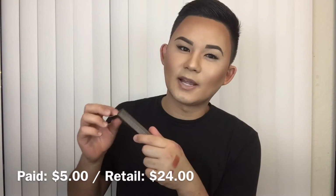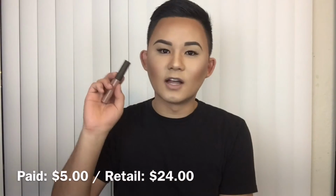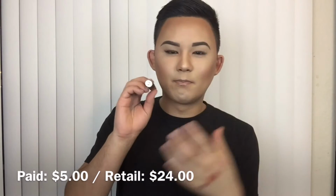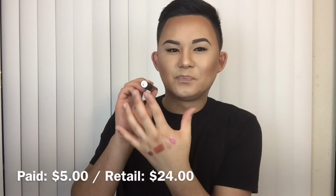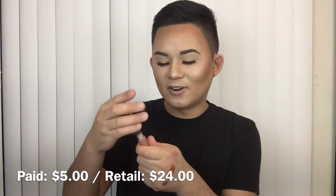Then I got a Becca Ultra Color Gloss. It's actually what I'm wearing on my lips now. I have a NYX lip liner underneath. It's very cool tone, and I'm not very much of a cool tone person, but I love Becca's packaging. The lip gloss has that silver Becca. You know what I mean? Their highlighters have the same packaging. I don't even know how to describe it.